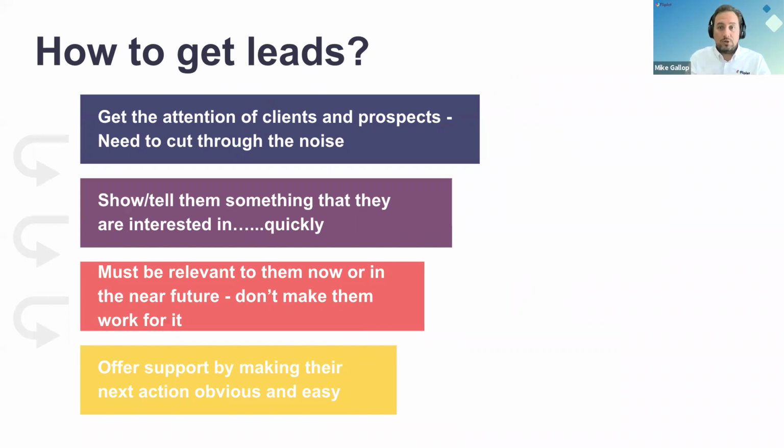Once they've opened it, we've got to show them something that they're interested in. We need to be really clear on the value that can be delivered so that they don't have to fight to try and understand, why have you sent me this? I don't understand. Is it relevant to them? Is this something that is happening now? Is it something that they need to act upon? Is it something that is an FYI? We need to try and ensure that it's pertinent to them when it's pertinent to them.